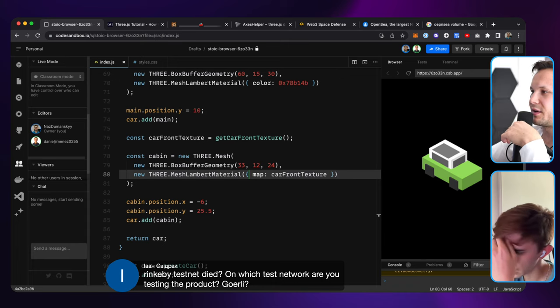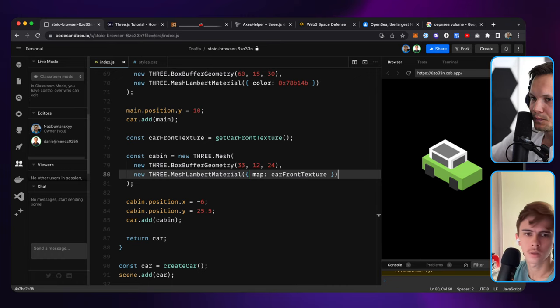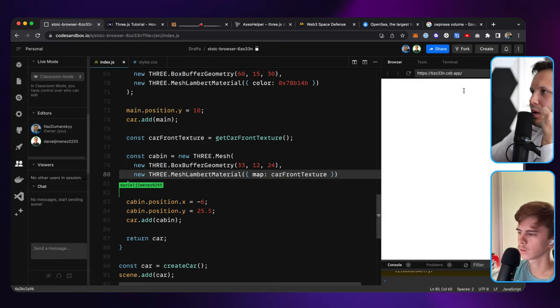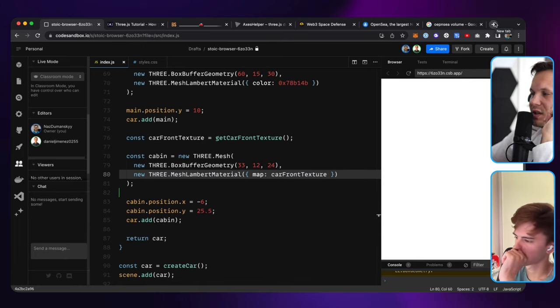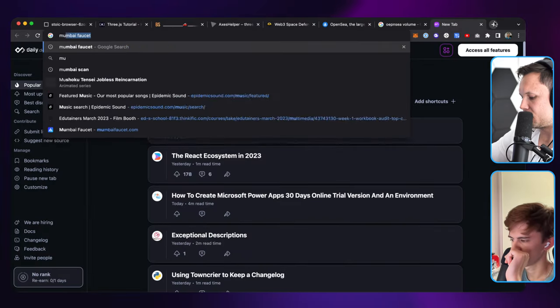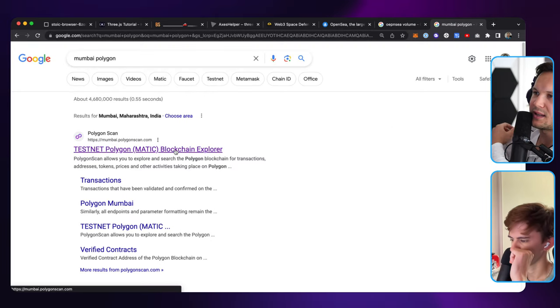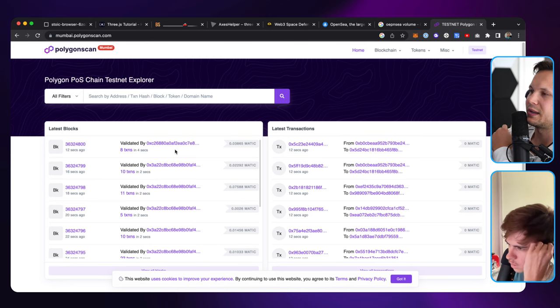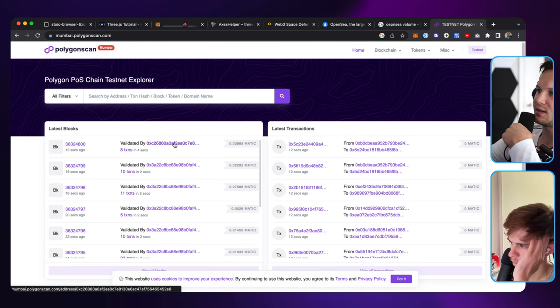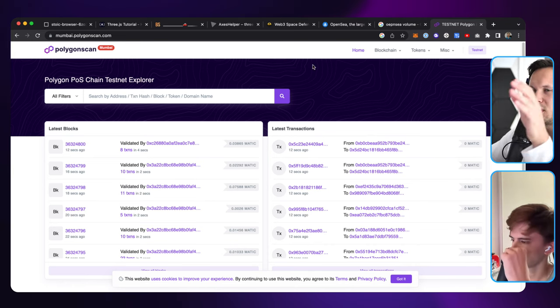Car front texture. Someone said Rinkeby testnet died. Yes, Rinkeby testnet died. I would say use either Goerli, or my suggestion is use Mumbai Polygon. Polygon is going to be 10 times cheaper for you guys, and it's going to be a lot faster. Getting to the faucet for Mumbai is 10 times easier, and deploying to Mumbai is just as easy as deploying to Goerli. So honestly, don't even screw around with Goerli.